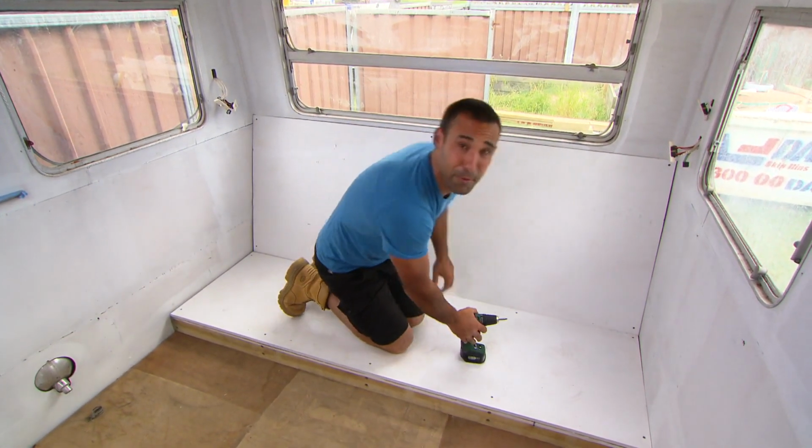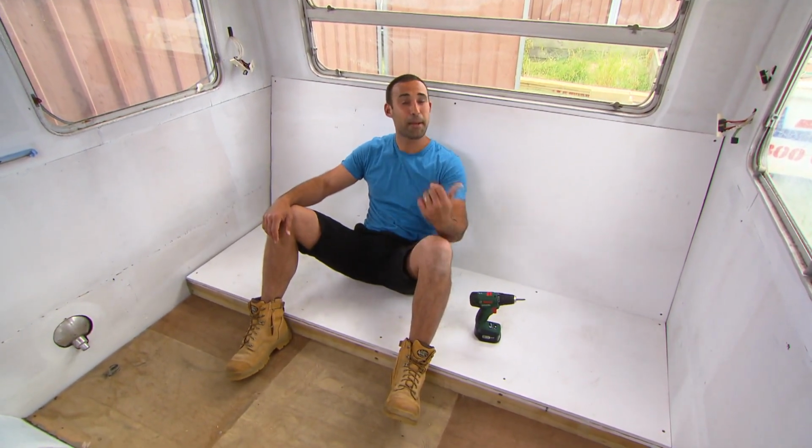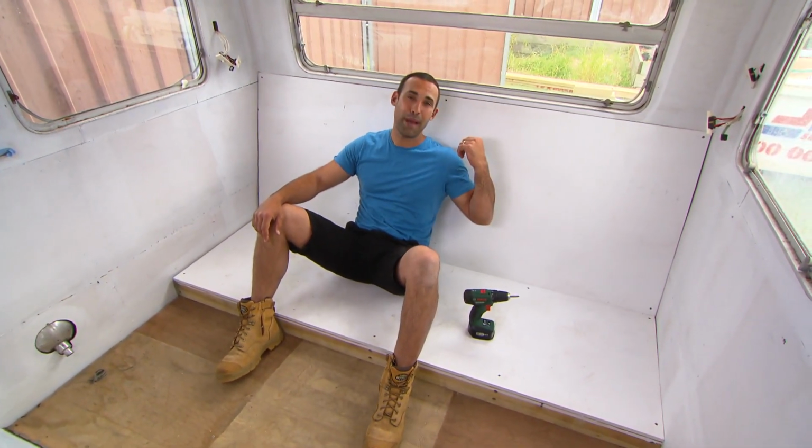Just added some 15mm ply to the frame because as a seat like this, it's not too comfy, so I need a backing for the foam that I'm going to be putting on the backrest and on the seat. I think Chelsea's going to love this.